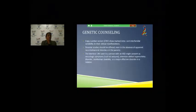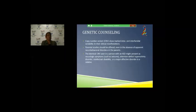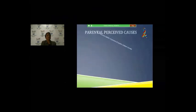So with genetic counseling, the copy number variants, which we were talking about earlier, they do show a marked intra and inter-familial variability in their clinical manifestation. So then, as I was saying, it's important to do the studies in the parents, because even if they don't have any obvious abnormality, they can have an abnormality in their genetic makeup. An identical variant that's seen in the child will be found in the parent, but will be causing a different condition, such as ADHD, intellectual disability, or any psychiatric problems, and even seizures. So it's important to get the testing done.